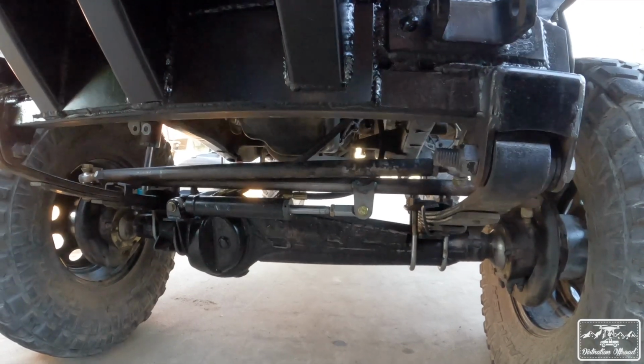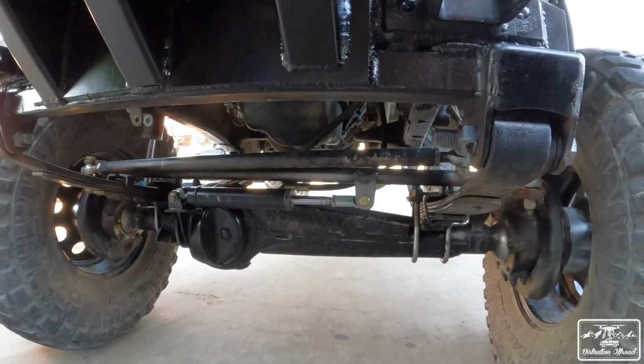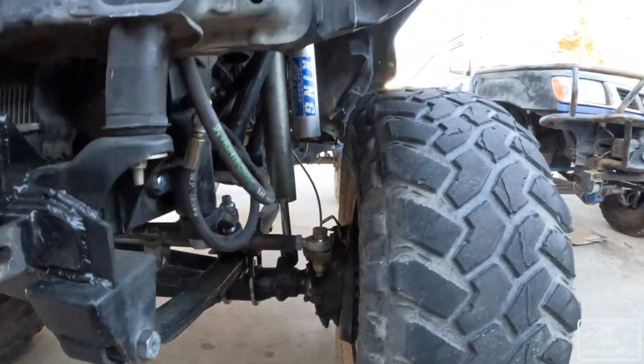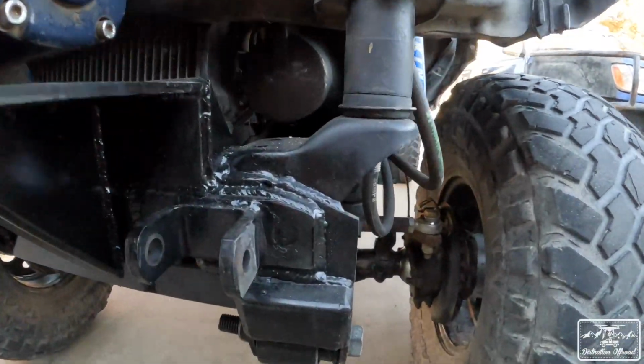So Hydro Assist is super helpful. I've already driven it around. The truck drives nice. It steers nice. Doesn't even feel like I have 40-inch tires anymore. Now, backtracking a little bit, the reason I had to put Hydro Assist, besides the fact that it's hard to steer 40s when you're rock crawling, I ended up changing the locker situation in the front of my truck.